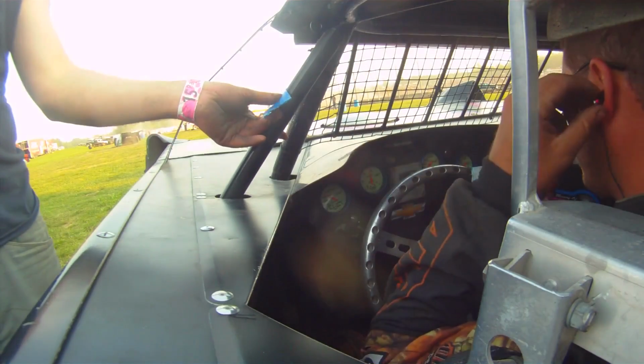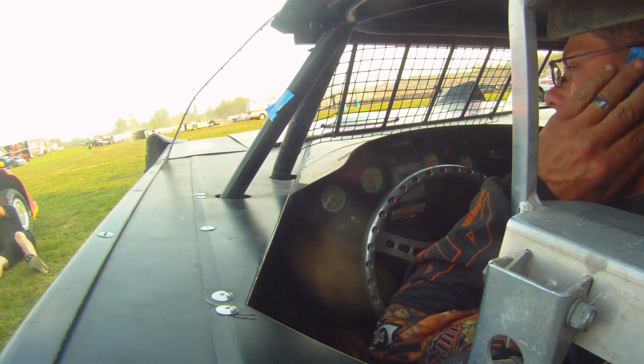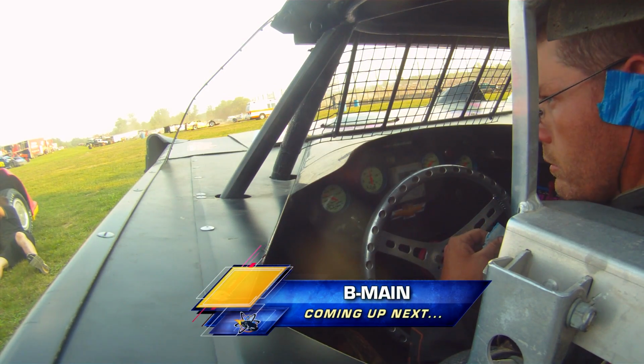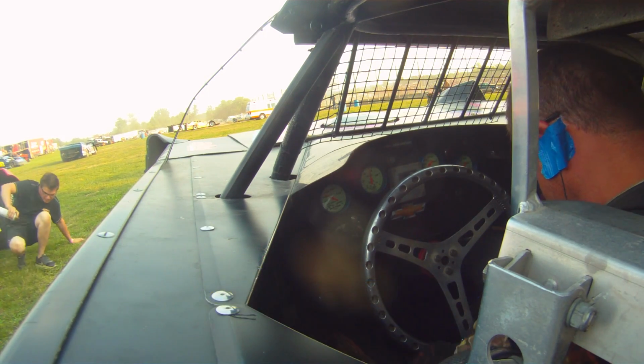Doesn't look like there's a lot of margin for error, so it went good. 20 drivers have locked themselves into the feature event, which means that 12 others, including Adam Turner, need to strap back into their late models and race their way in through the B main. The final 4 spots to be awarded next on the Atomic Power Racing Hour.